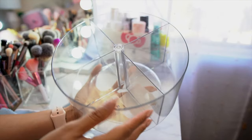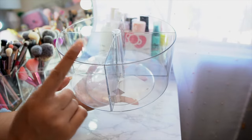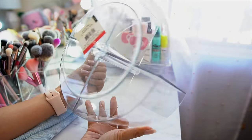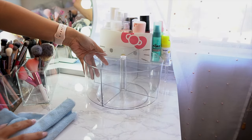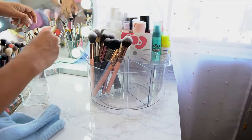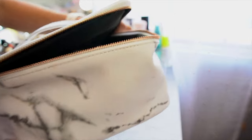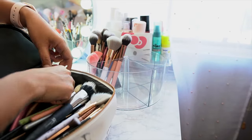There we go. And then for all of the makeup brushes, I saw my friend Lizzie, What Will Lizzie Do, here on YouTube, she had one of these at the Bullseye Playground right now. They have it for $5. Is this gonna work? Yes, that's perfect. All the backup brushes are stored in this makeup bag. So we can pretty much fill it.